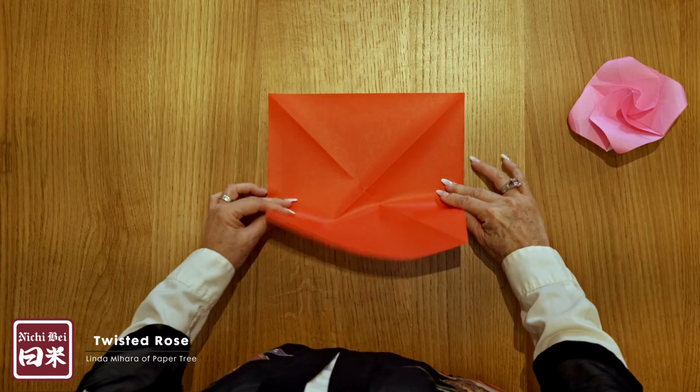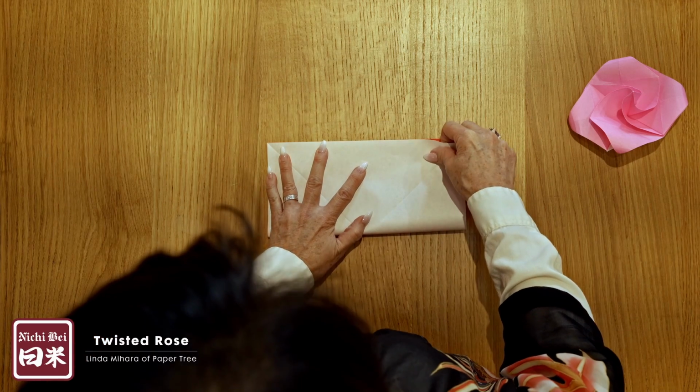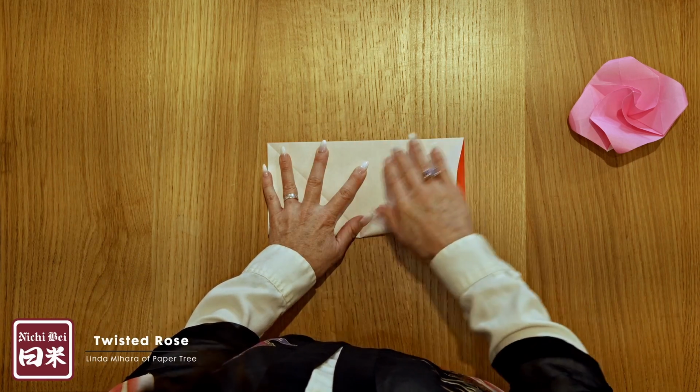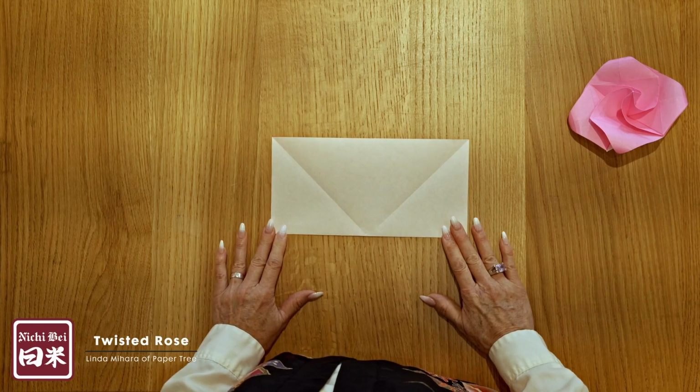Now we're going to turn it over to the back side, and let's fold both rectangles. So we're going to go ahead and fold the first one, line up this one corner. You just lightly hold it in place, and that way you want to make sure that you're lined up here on this edge. And again, start your fold from the middle and go out so that you have this.